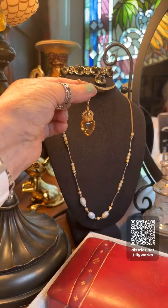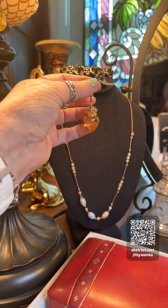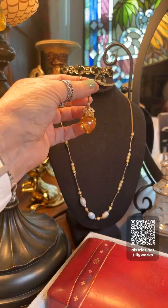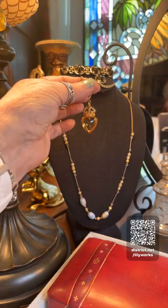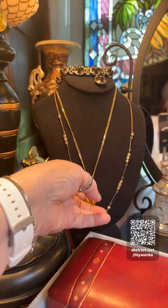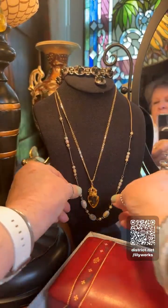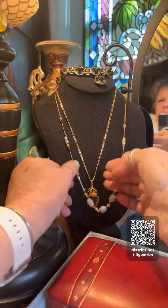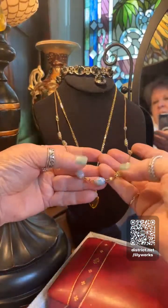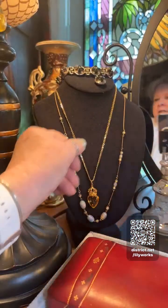You know, she was Catholic. And this was an expensive piece here. It's hard to get a real pure citrine that large and shaped like a heart. So that's a unique piece. This is Victorian here. Simple little thing that's got some Czech Bohemian beads in it.